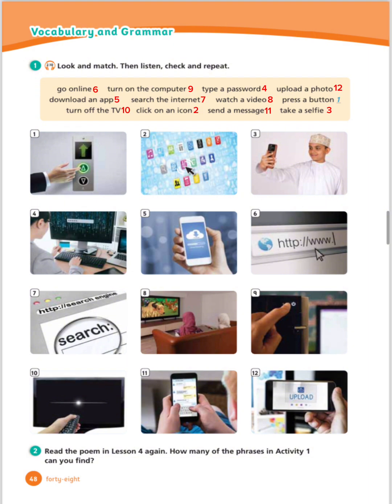Number 6. Go online. Number 7. Search the internet. Number 8. Watch a video. Number 9. Turn on the computer. Number 10. Turn off the TV. Number 11. Send a message. Number 12. Upload a photo.